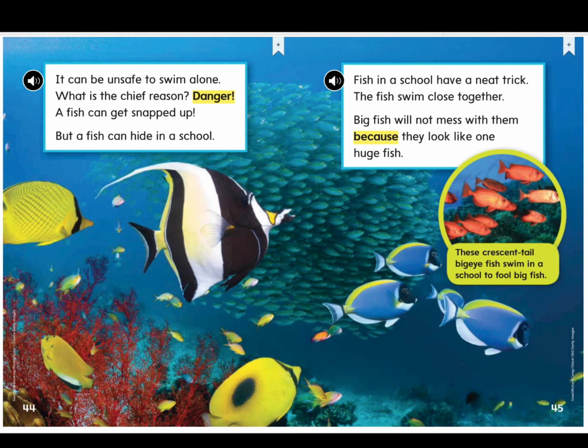So that's kind of what all these fish do when they swim in a school, that they don't look like one little fish by themselves, that they actually get in a group. And just like they did in Finding Nemo, they would make shapes. These fish look like one big, huge fish. So the predators don't come and eat it because they think it's a gigantic fish. But really, it's a bunch of little tiny fish working together.